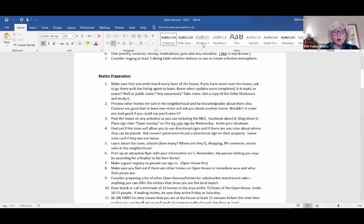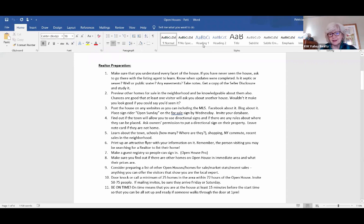So your prep. All right, the seller's got the house looking pretty good. You're going to make sure that you understand every facet of the house. If you have never seen the house, ask to go there with the listing agent to learn. Know when the updates were completed. Is it septic or sewer, which quite frankly is in the MLS? Is it well or public water? Are there any easements? Take notes, get a copy of the seller disclosure and study it. That should be on the MLS under the documents section.